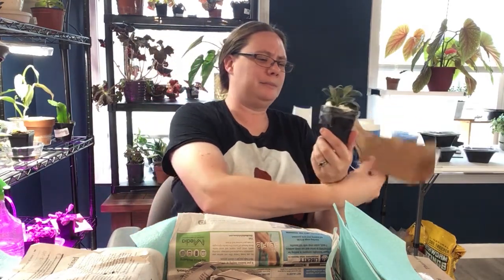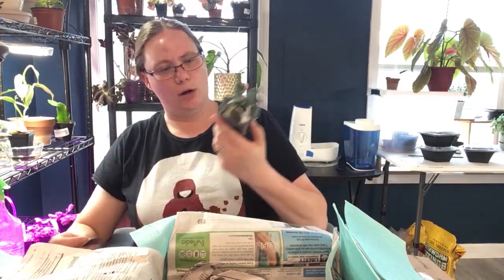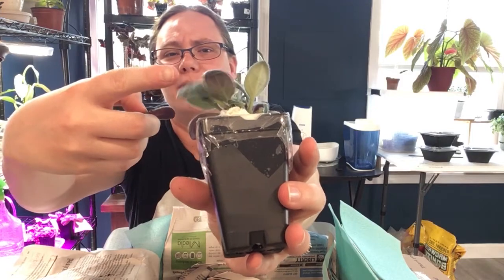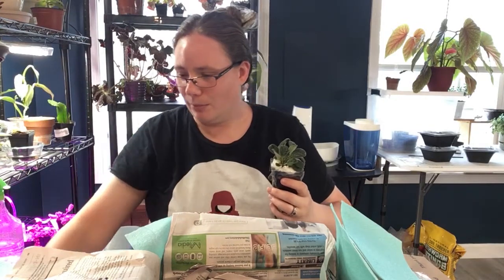Okay, so this one has got some cute little silvery points on it, but on the back of this leaf that has just fallen off, and on the back of some of the other ones, it is absolutely purple. Some of these other ones have the purpling, they don't all have it, but it might be a more mature leaf thing, like the bigger leaves are the ones that have it. So this is why they call it Frosted Jade, I guess, because the pattern on these looks like frost. And then it's got the purple on the back, which is really, really cool.